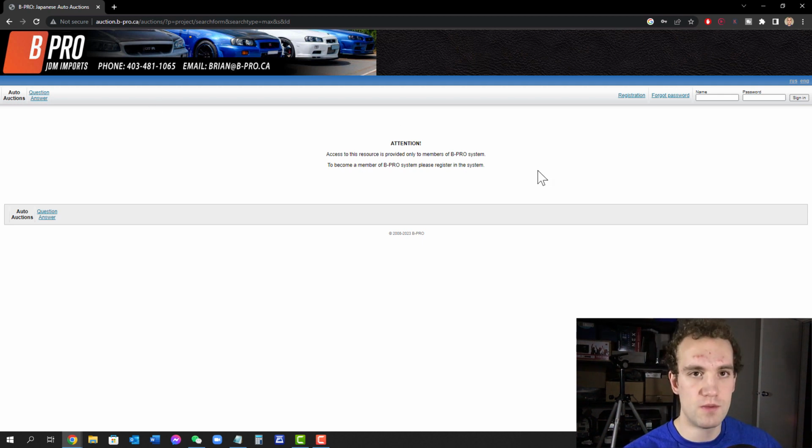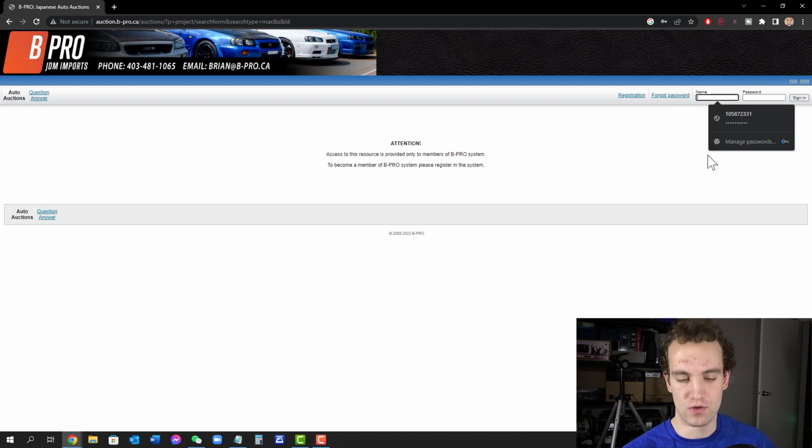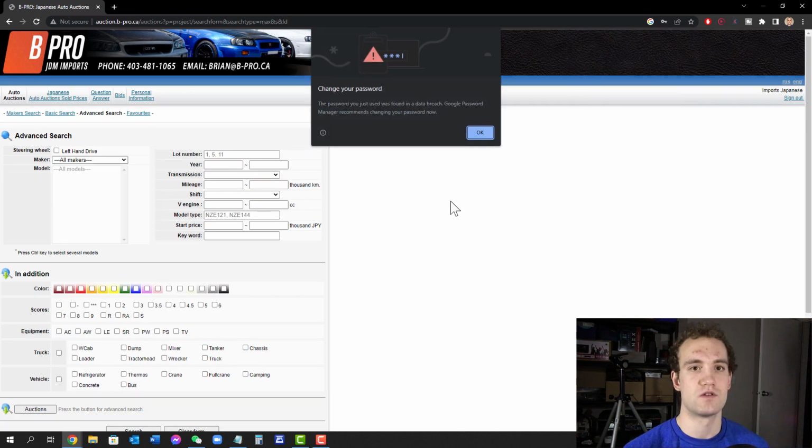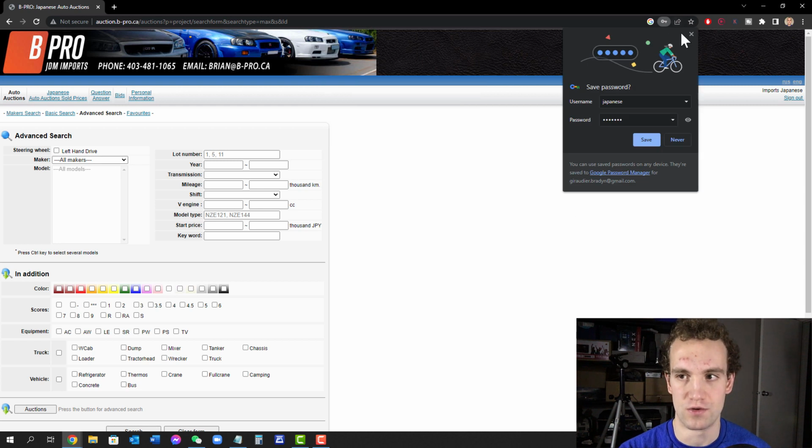With BPro, they do have a guest account where the username would be Japanese and the password will be imports. So you can go Japanese imports and then sign in or hit enter. Don't worry about this common password. This auction portal doesn't really need to be secure, it just shows listings. So we're going to go ahead and ignore that warning.